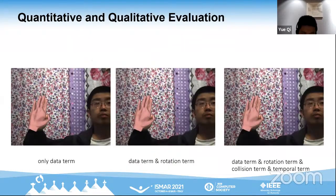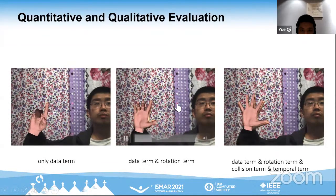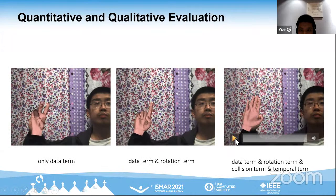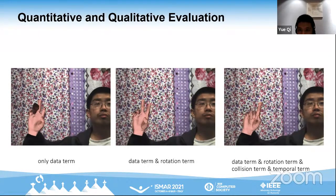We list some fitting results without priors and limits from left to right. We show the result of only data fitting. And the middle one shows the data fitting with the rotation term. The right one shows the fitting with the data term, rotation term, collision term, and temporal term.